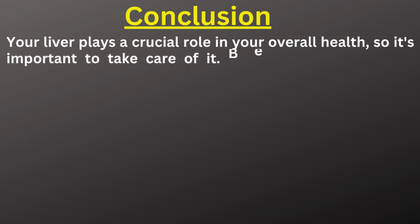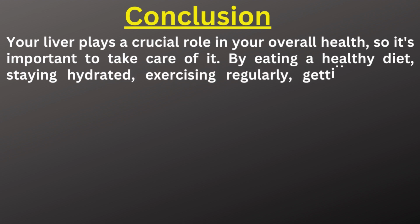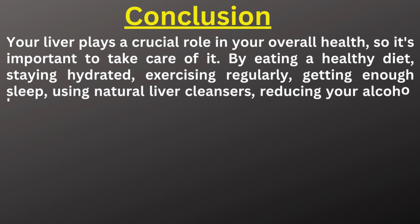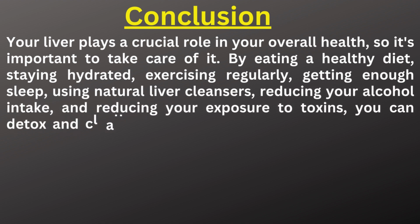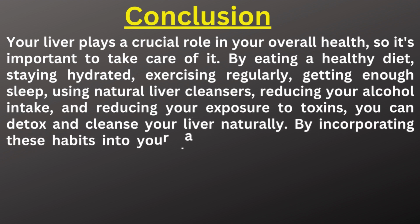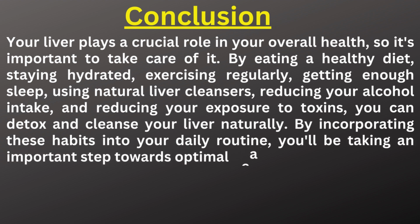Conclusion: your liver plays a crucial role in your overall health, so it's important to take care of it. By eating a healthy diet, staying hydrated, exercising regularly, getting enough sleep, using natural liver cleansers, reducing your alcohol intake, and reducing your exposure to toxins, you can detox and cleanse your liver naturally. By incorporating these habits into your daily routine, you'll be taking an important step towards optimal health and wellness.